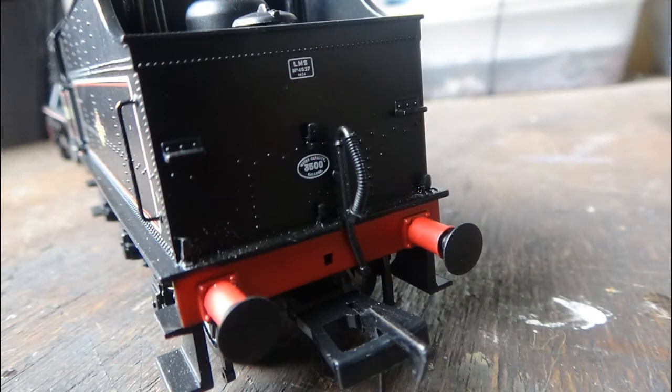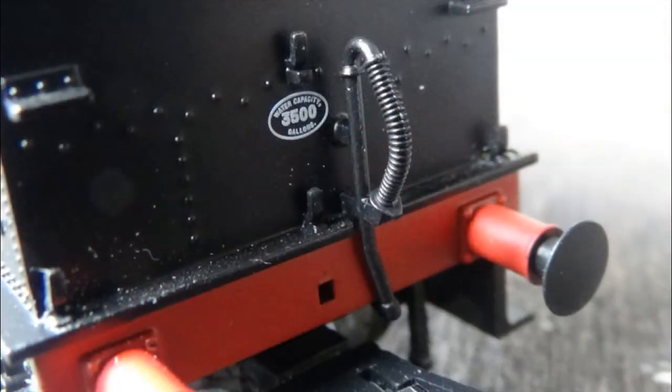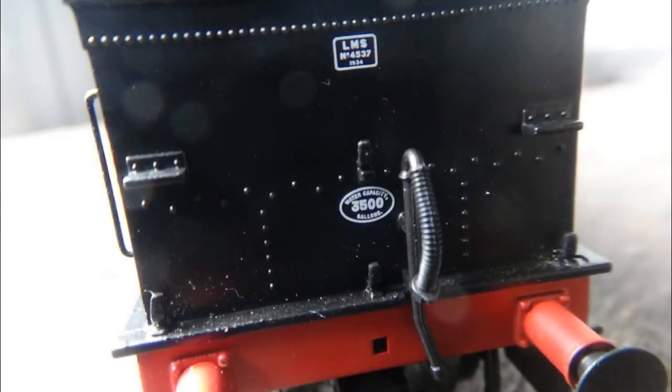At the back of the tender we've got lots of detail on there. We've got the non-riveted buffer beam with a hole for the screw link coupling to go into. We've got a brake pipe on the tender, as you can see there. We've got a NEM coupling on the tender, as it is with the front of the loco, and it is slim tension as well. We've got the metal buffers that are not sprung as well. There are loads of rivets on the back of the tender and some separately fitted lamp irons as well.